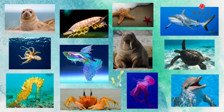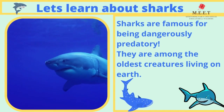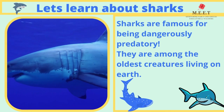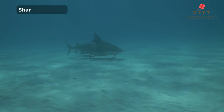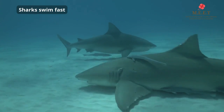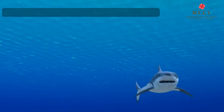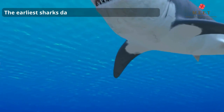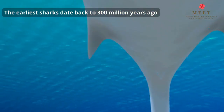Hello children. Today we are going to learn about a sea creature who is famous for being dangerously predatory. Let's meet the shark. Sharks are very fast swimming fish who are among the oldest creatures living on Earth. The earliest sharks date back to 300 million years ago. Isn't that a long time ago?